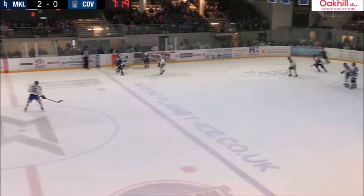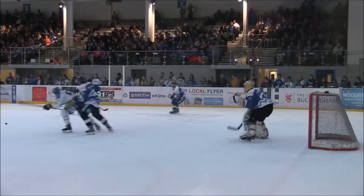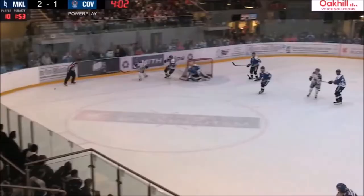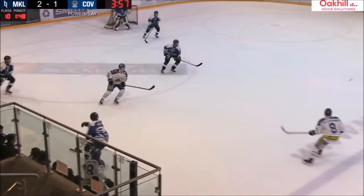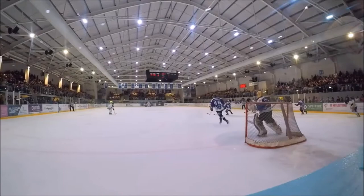And still Coventry retain possession in this zone. Balleran, backhand, great goal. Great goal made by Marc-Andre Valerand. Okay, Coventry looking to make something of this, and they score. Just a few seconds into that power play, Coventry pull level.